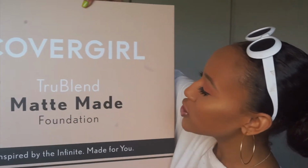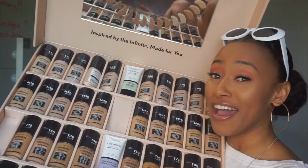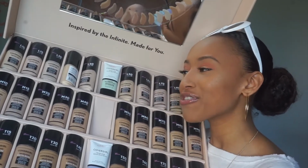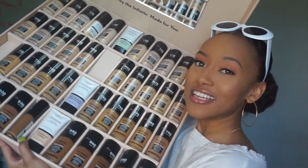So this is, it's really heavy, hold on. So this is Covergirl's new TruBlend Matte Made foundation. Can you guys see that? And then I opened it and I was like, no way. Covergirl sent me all of their 40 matte foundations, y'all, crazy. So the top we have light, the second row we have medium, the third row is tan, and the fourth row is deep. Isn't that amazing? Cool, right?